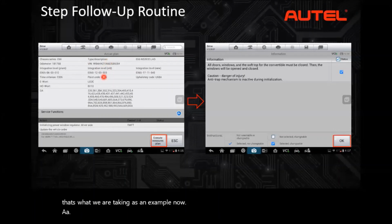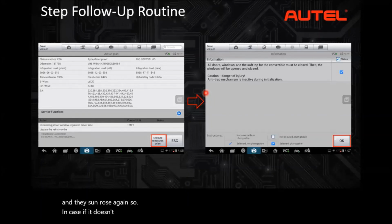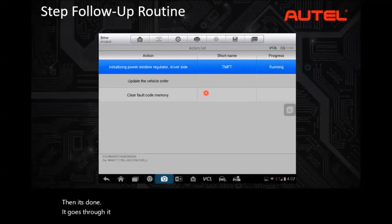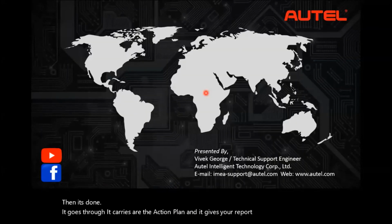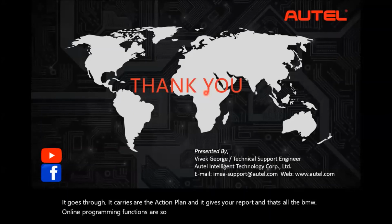So it gives you an action plan. It gives you the integration level. It will give you the warning. Basically we are calibrating, we can say calibrating the windows and the sunroofs again. In case it doesn't work properly, this is what we use as a relearning process. Then it goes through, carries out the action plan, and gives you a report. And that's all the BMW online programming functions are. I hope you all understood what I talked about. And this is everything it takes for you to do online programming on a BMW.